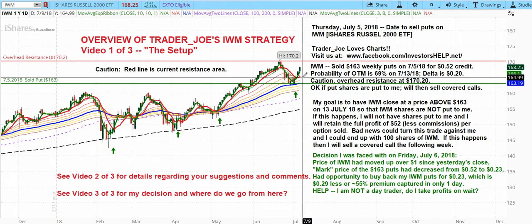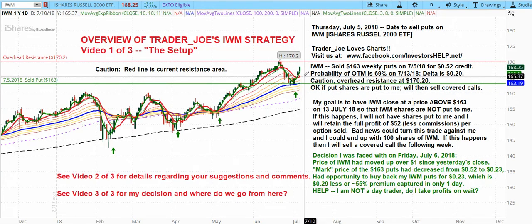Now the question is, when you sell puts, there's a chance that you could have the ETF shares put to you at the end of the expiration period, which is next Friday. Now this would be okay if I had 100 shares of the ETF IWM put to me next Friday, because what would I do? I would go ahead and sell covered calls.